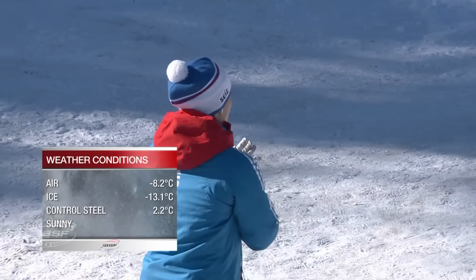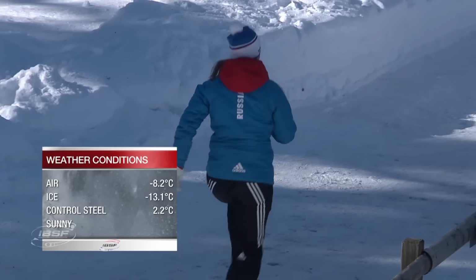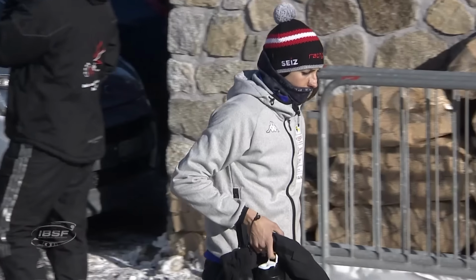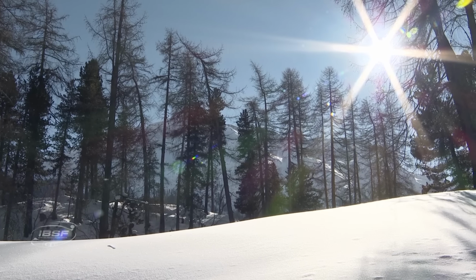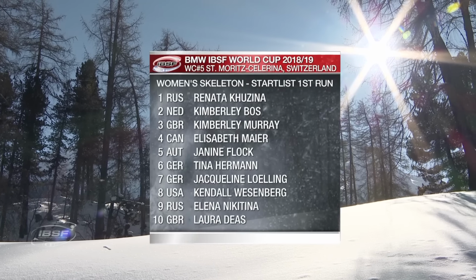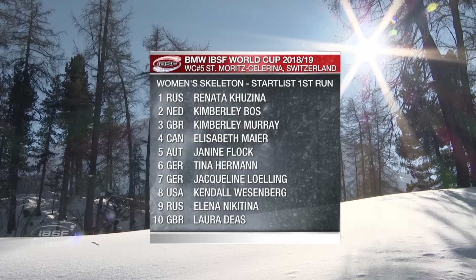Renata Kutsina of Russia first off. Last off in our 19, now 18 sled heat will be a brand new World Cup debutant for Russia. There's Janine Flock, last week's winner. And Janine's had her share of podiums here. She's won 3 of the last 5 races, so she's got to be a good shout as well.